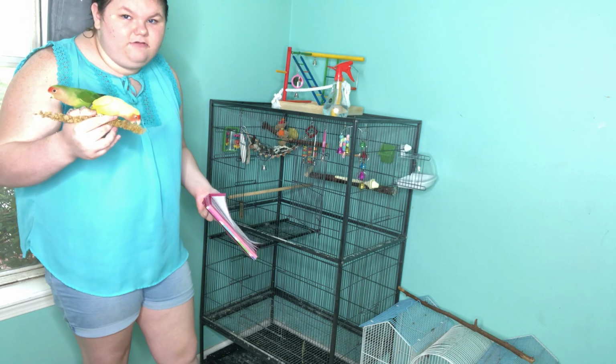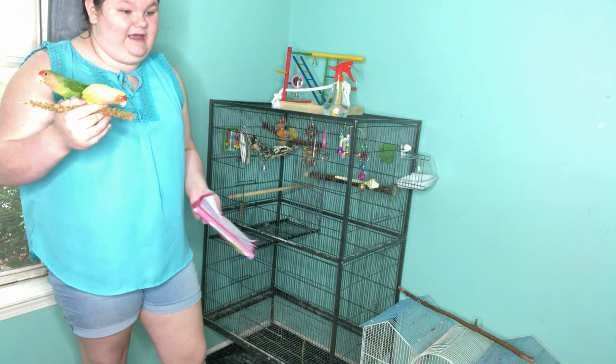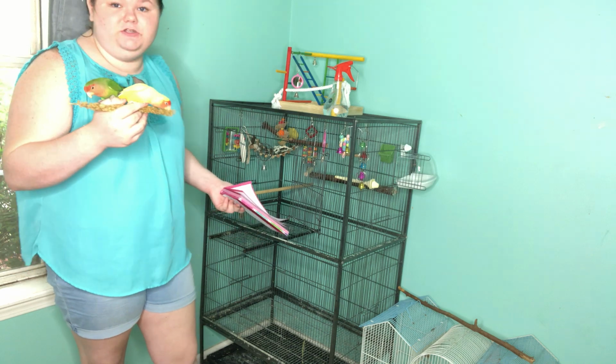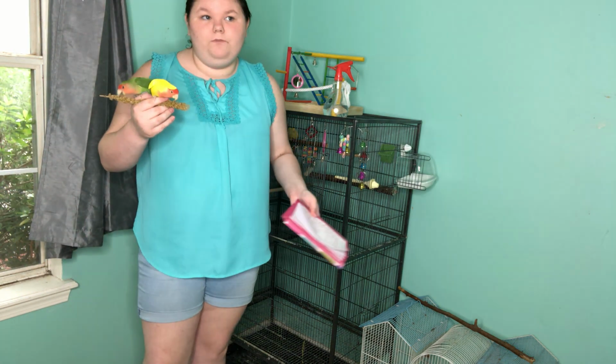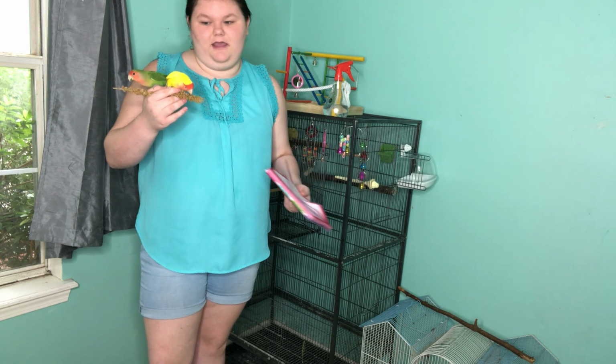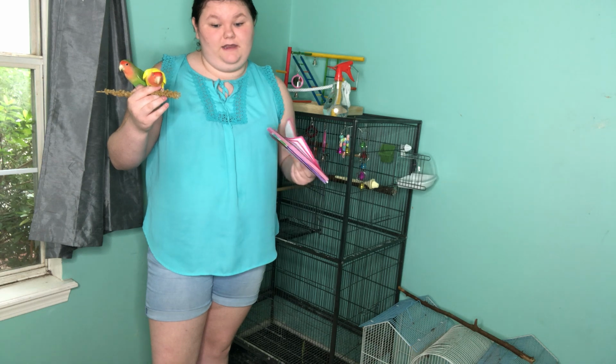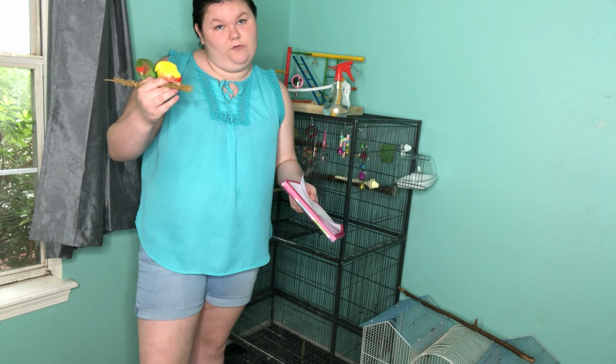I mean, anything really, just as long as you get the poop off, you don't want it building up on perches. That's bad for your birds, and it's bad for them to breathe that in, because poop and pee and all that, that's ammonia in the air, which is really bad. And it's bad for your health breathing it in, and it's actually bad for their health too.